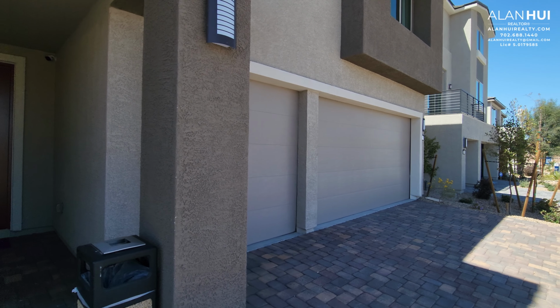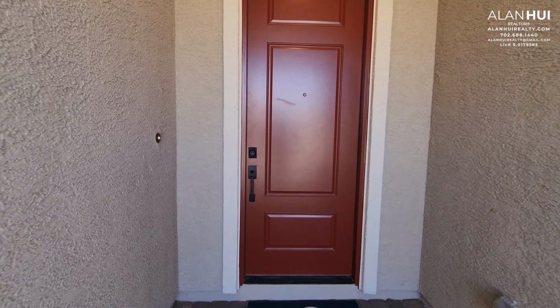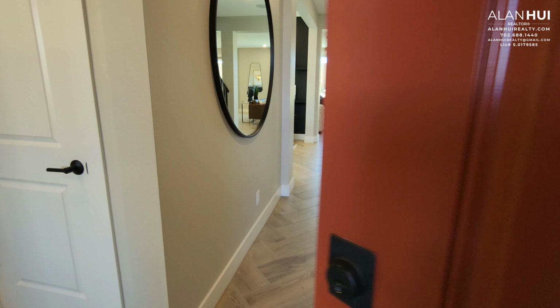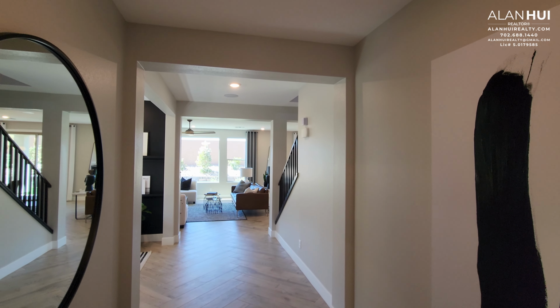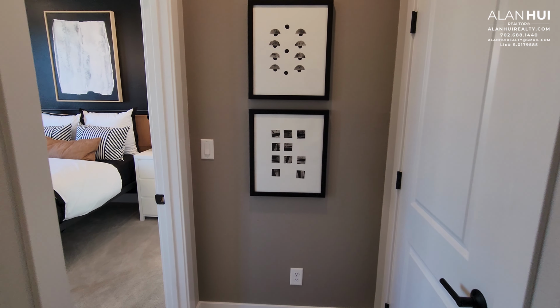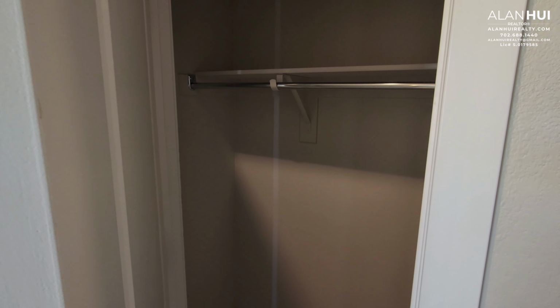The thing I like about the Kitchell model is that it's highly customizable. At the entry, there's an option to install a 42-inch modern entry door. This option will cost you $1,600. As we enter into the foyer, we are greeted by 9-foot ceilings on the first floor. Here we have a coat hanger closet.